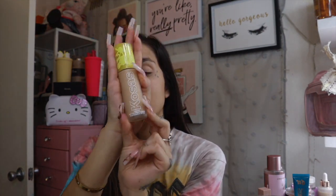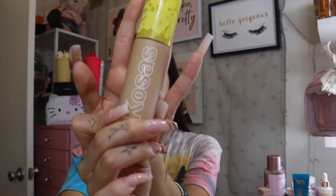I love this foundation so much, and it expires next month, July 2023, and I have no clue where I'm at because this is a frosted bottle and I can't see anything happening. I have a total of 14 uses, and I'm really hoping that I get an empty when I pump it, because that's the only way I'll be able to tell, and I really don't want it to go to waste. So I think I will focus on this one for the rest of this month because it expires next month.